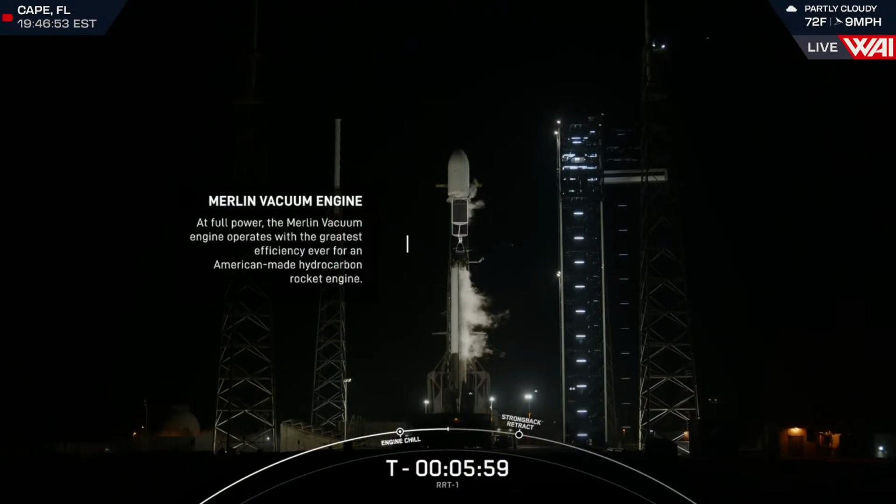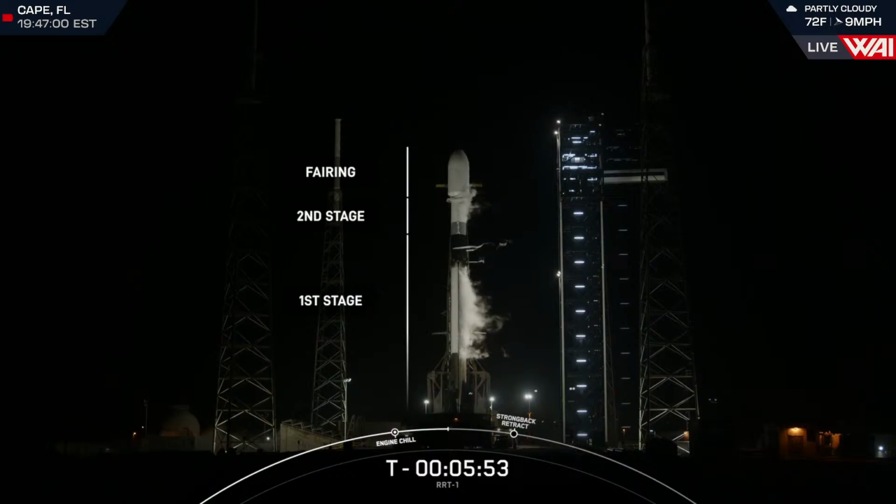The second stage is powered by a single Merlin vacuum engine, or MVac engine, which is optimized to perform in the vacuum of space. After stage separation, the MVac engine will ignite and carry the payload to its final orbit. The second stage is connected to Falcon 9's first stage by the black composite interstage, which houses the MVac engine and the system that decouples the two stages during stage separation.